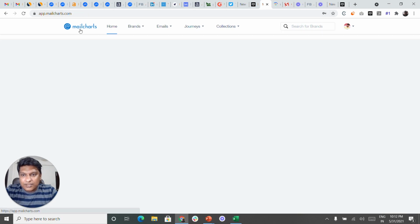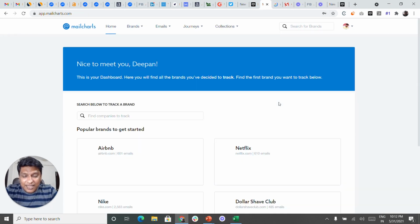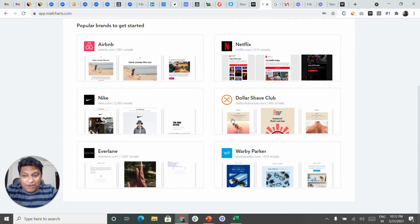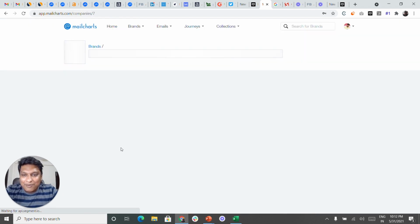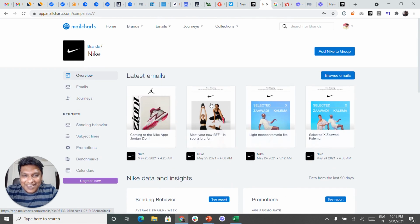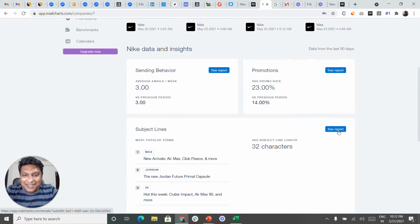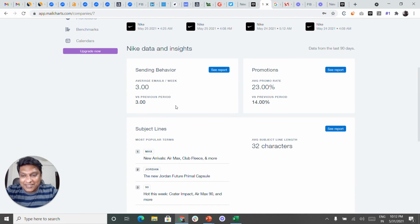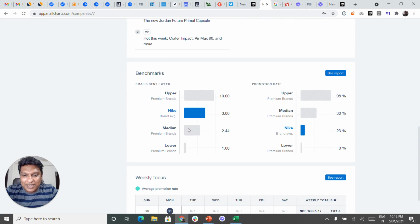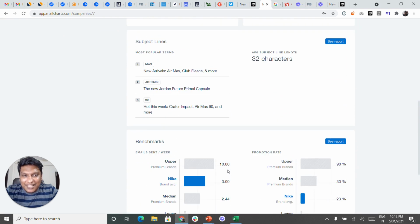So MailCharts looks like this. You can sign up for a free account. First of all, it is going to give you a lot of popular brands and what kind of emails they are sending, what kind of flows they have. For example, let me open Nike.com here. It's super cool, right? I will get to know exactly what the latest emails are that they have sent. What is their sending behavior? How many emails are they sending? What are their super popular subject lines? When are they sending emails?